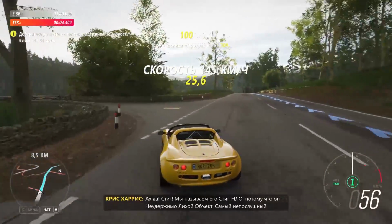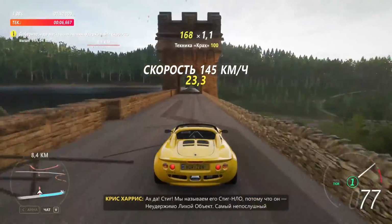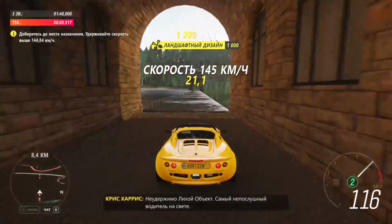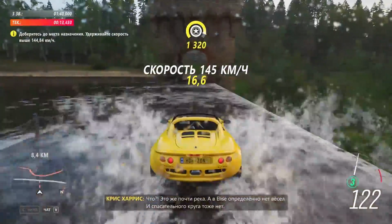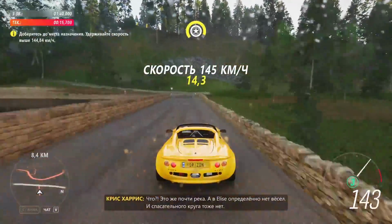Stig, our very own UFO, unidentified fast object, the world's least obedient racing driver. That's basically a river, and the Elise definitely doesn't have a snorkel or a life jacket.